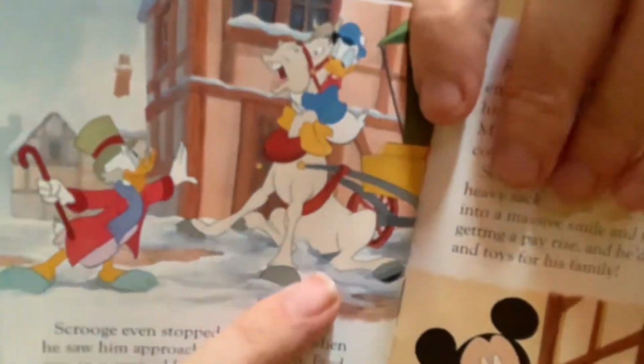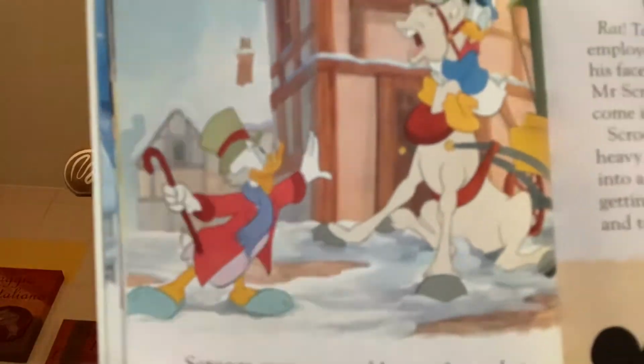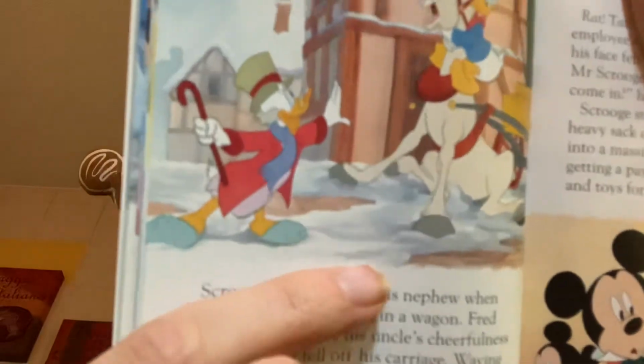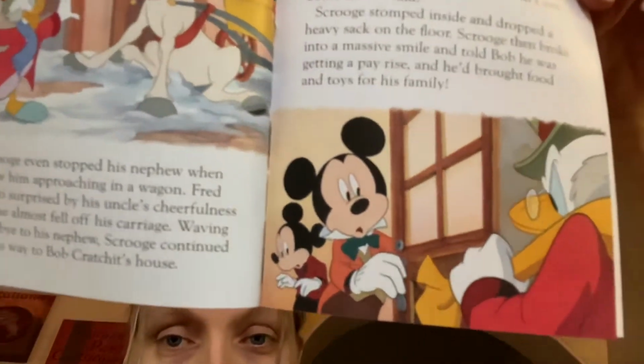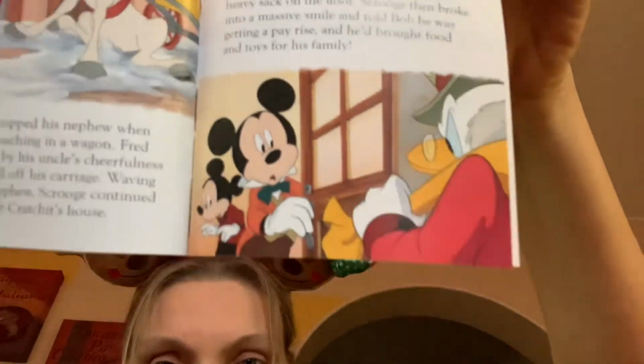So there he is, Scrooge meeting Fred, and Fred on his horse and carriage. They're both looking all happy. Scrooge with his cane and still got his slippers on. I love how he forgets to get dressed and goes back up and just grabs his hat. And then you've got Bob Cratchit at the door and Tiny Tim behind him, and then Scrooge at the door.